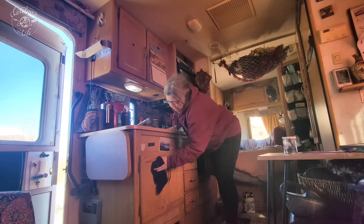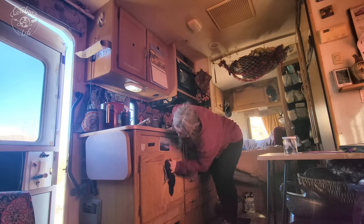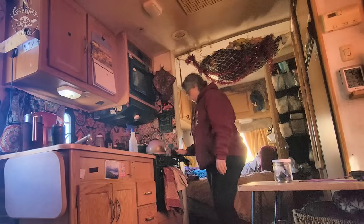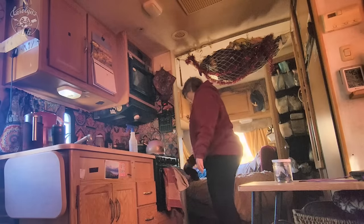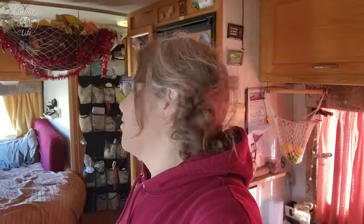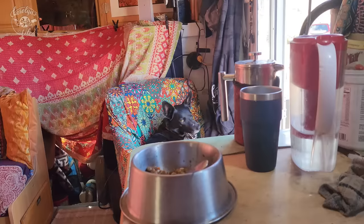All right, well, that lasts about 5 minutes. No matter how much you clean in a tiny space in an RV, it just never stays clean, especially an older RV. They are not hermetically sealed, and it's just part of my life. Dirt is part of my life, and I'm okay with that. Are you? Closer to nature, that's how I look at it.